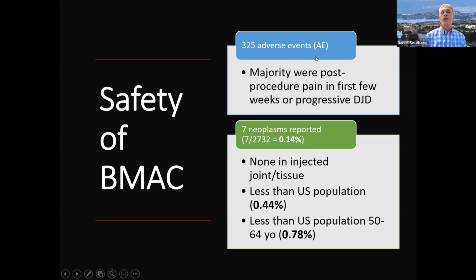What we found were 325 adverse events, and these were mostly just post-procedural discomfort and pain. What we also found were 7 tumors, 7 out of 2,700, for an incidence of 0.14%. And by the way, these tumors were not found in the tissues that we had injected with stem cells. So compare this incidence of 0.14% with the incidence of tumors in the general US population, 0.44%, more than 3 times that of the incidence from our study.